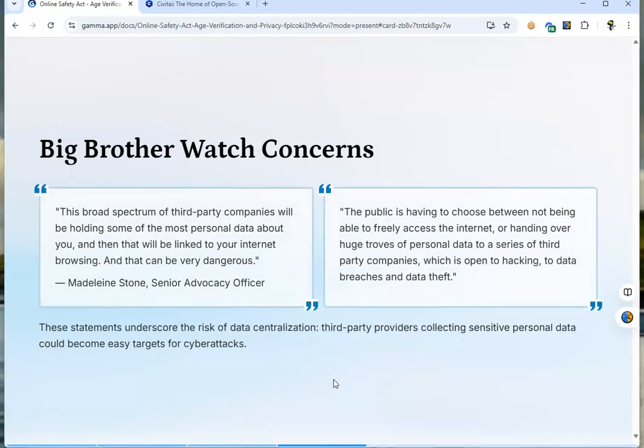Let's just have a look at some of these quotes with a privacy concern. This is from Big Brother Watch, Madeline Stone. This broad spectrum of third-party companies, and she's talking about the age verification people here primarily, will be holding some of the most personal data about you, which can be linked to what you do online, your internet browsing. Now, not everybody wants all their details connected with these specific sites. I mean, it can be just simple pornography, but people have got lots of sexuality stuff that they want to keep private. You're suddenly no longer private, and it makes a huge risk to blackmail and stuff like that.